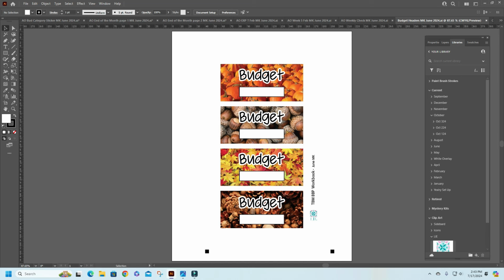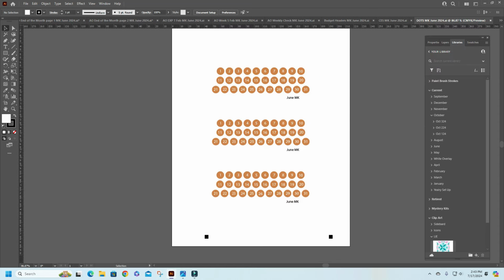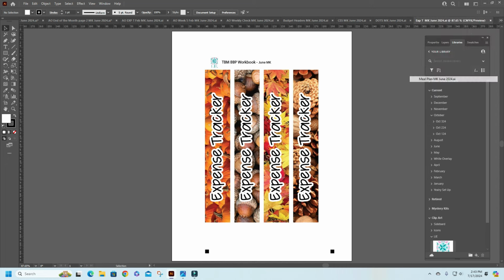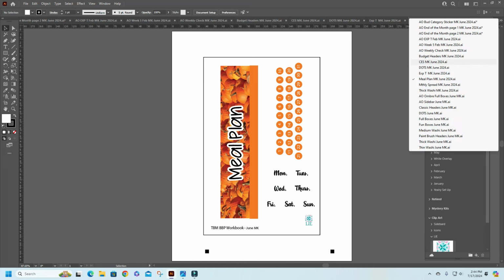So we've got the pumpkins, acorns, leaves, pine cones, and nuts and seeds. You get the 4 cash envelope headers, the date dots, and the date dots are tan. And then you get 4 expense tracker headers and the meal planning kit. The meal planning kit is orange, and it features the pumpkins. This kit is totally different than anything I've ever done because it has photographs. I think this is the first photograph kit that I've ever done.